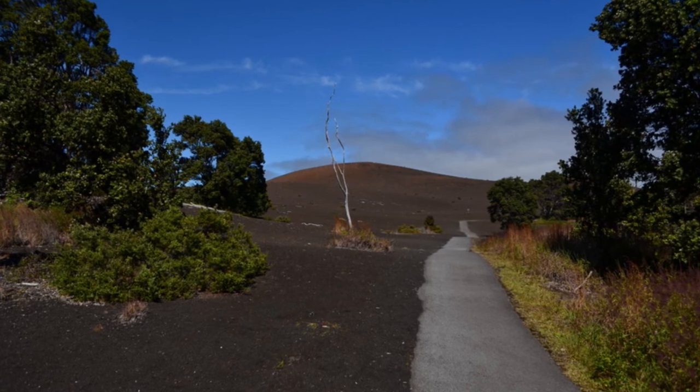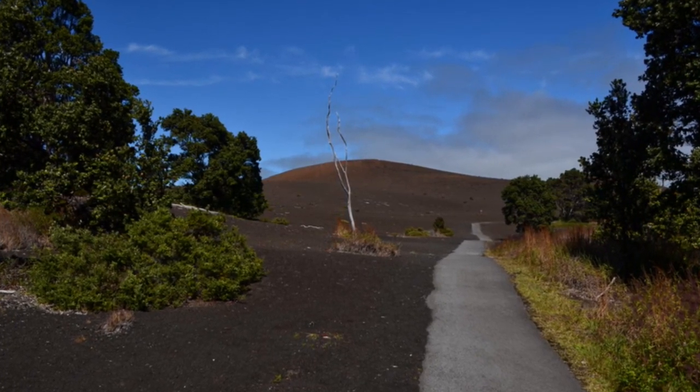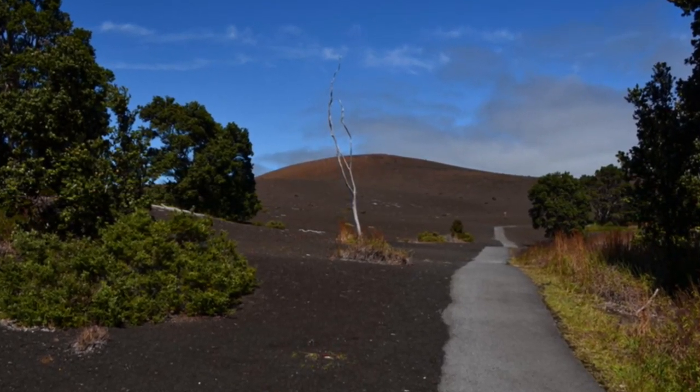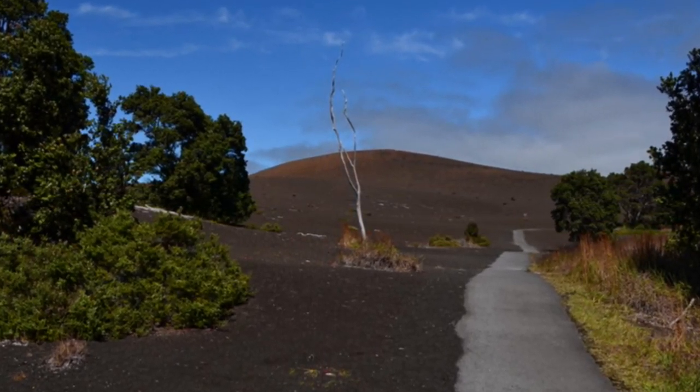Here is the Devastation Trail right here. You can see the remains of some trees that were killed in the 1959 eruption. You can see pumice lying all over the ground, and that little mound in the background is Pauahi, the once active vent of the 1959 Kilauea eruption.